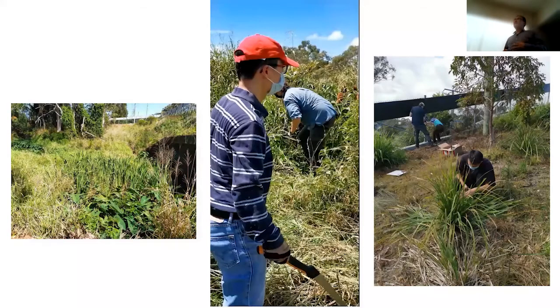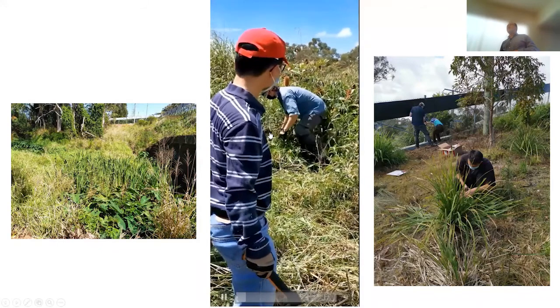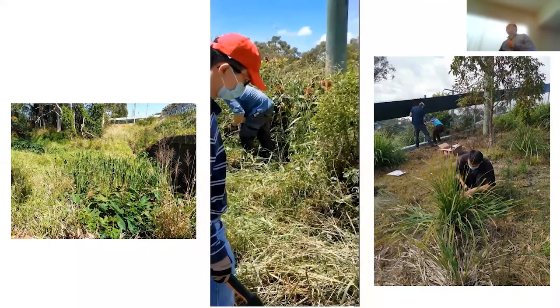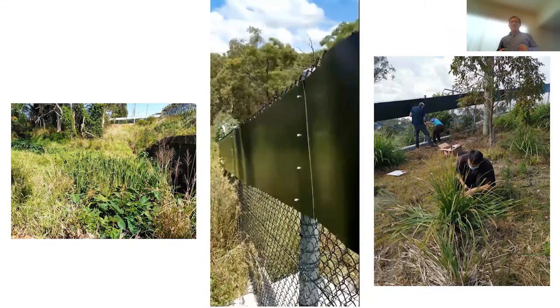And another problem, of course, is the weed. They block the view, and also if they're heavily overgrown, the animals will not use the paths. So a lot of the job we need to do is like this. We go there and clear the weed. It took us a lot of time and effort.